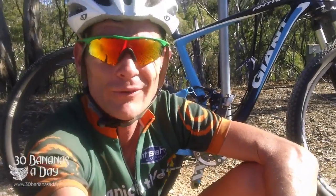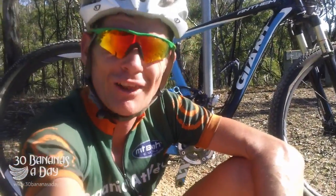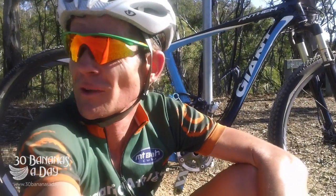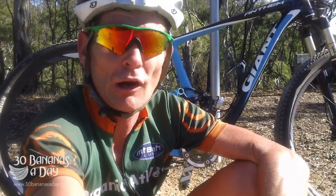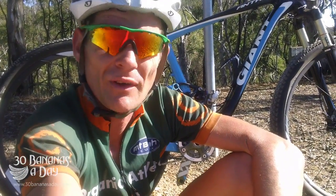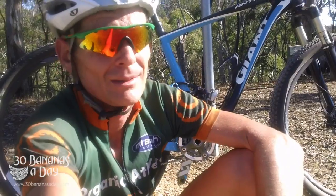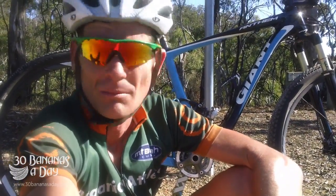20-minute threshold effort on this beast, and I'll call it a silent killer. It doesn't feel as racy as the S-Works, but it feels like a bike you could ride a lot longer. So it's good if you're doing a 24-hour race and stuff like that. I think the S-Works is a bit more aggressive, but they're not better or worse, it's just a different bike I feel. But that's my opinion.